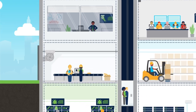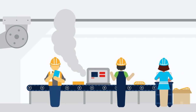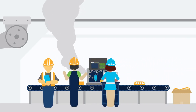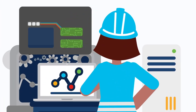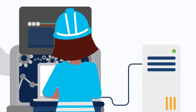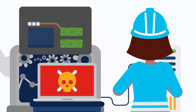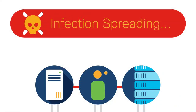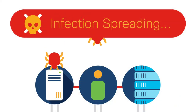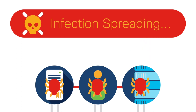can't spread. Routine maintenance can leave your devices vulnerable to new threats. When a press machine starts to act up, a maintenance technician arrives to check out the problem. She plugs her laptop into the switch that controls the press machine and looks over the logs. But what the technician doesn't know is that her PC has been infected with a new strain of ransomware. The moment she plugs in, it infects the switch, the human-machine interface, or HMI, and the control server.